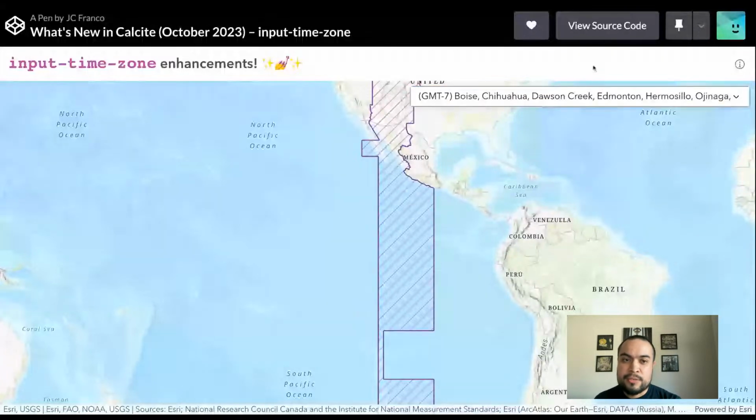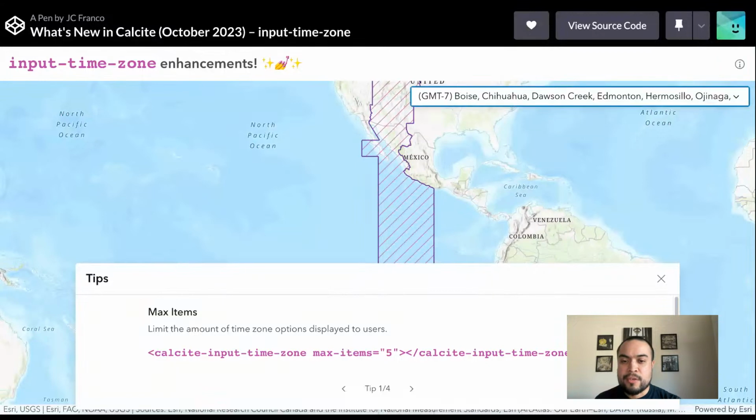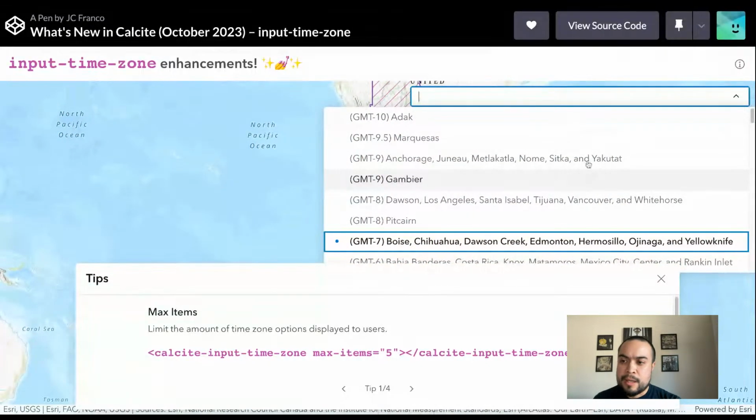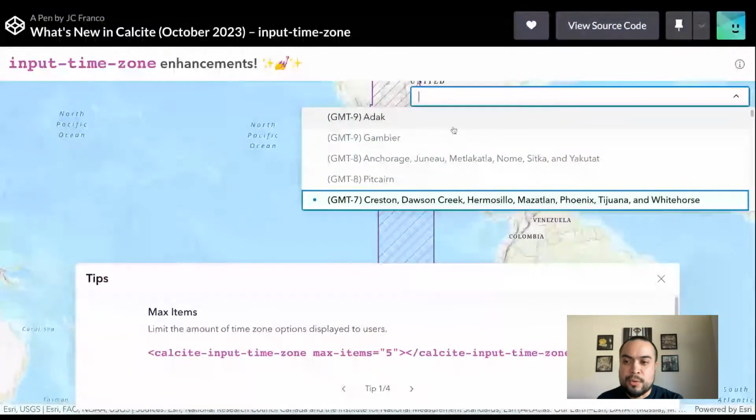As of the latest release, we added some extra features to it, and I'll just walk you through them. One of the cool things that we introduced is, since this component under the hood is using the combo box, we also expose the max items property. By default, we'll show a certain amount of items when you expand the component, but when you set the max items property, you're able to control that a little bit better. If you want to show a smaller set of options, you can do that fairly easily.